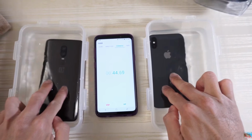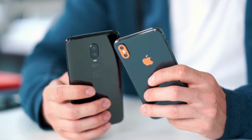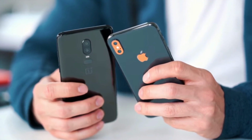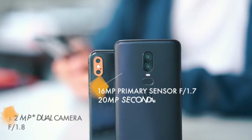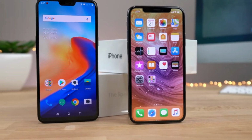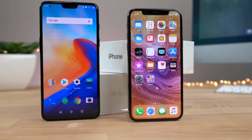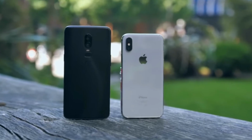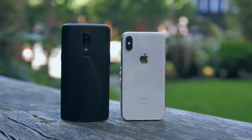OnePlus 6 advantage: headphone jack. The iPhone X is one of many phones moving away from wired headphones, pushing forward wireless tech. Its Lightning to headphone jack dongle is hardly the most elegant solution. The OnePlus 6 doesn't need adapters, giving audiophiles their beloved headphone jack with no sacrifice required.